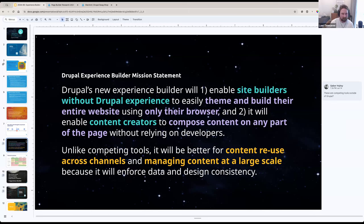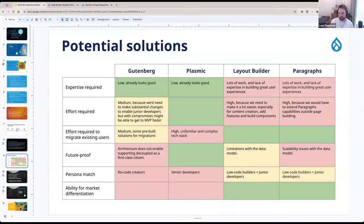So what we basically did after we had done all of this discovery was figure out what would be the best way for us to start building something like this. So we looked into potential solutions that exist out there. And we focused primarily on open source solutions such as Gutenberg, Plasmic, and then the Drupal-based layout builder and paragraphs. And as you can see, the table is somewhat balanced. There's a lot of red on a lot of the different columns. So there wasn't one solution which was clearly the best for us.